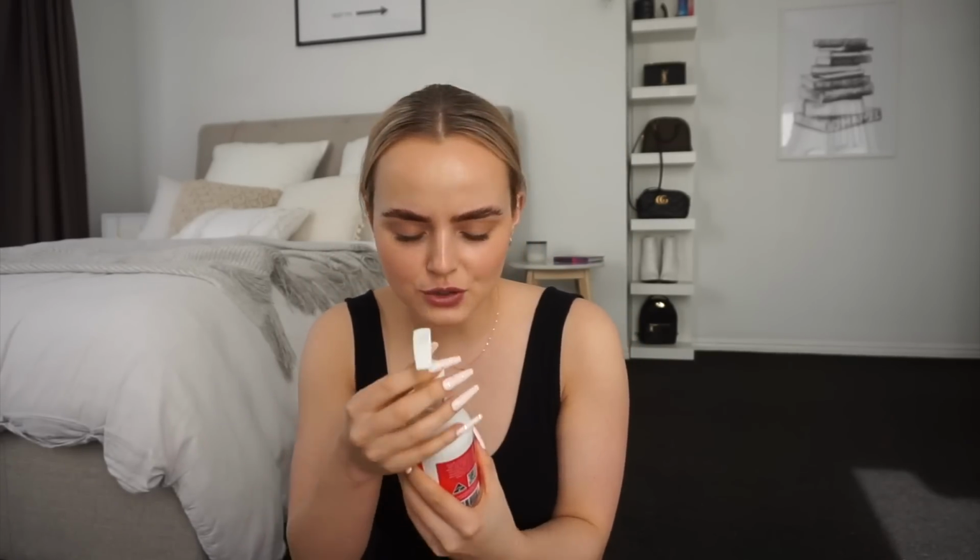We also have one of the body milks. So this is just a more lightweight moisturizer. And this is in Red Frogs, which I'm assuming is an international thing. It's the little red gummy, it's just a lolly. Oh my God, that smells like Red Frogs. How did they do that?